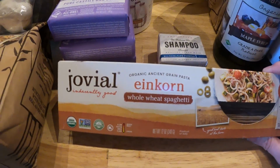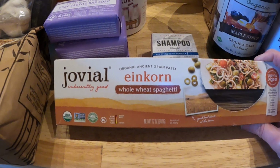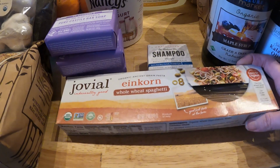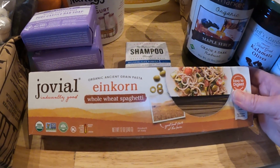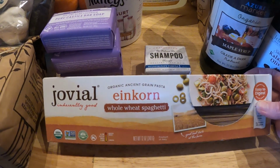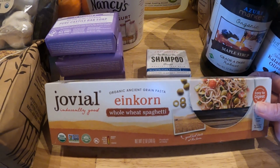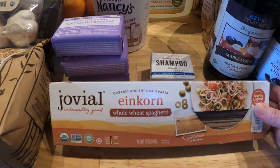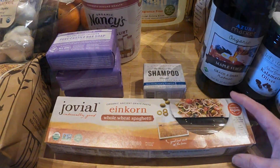This one I'm not so sure about. Dean and I were talking about it. We decided that we would try it. We do eat a good amount of pasta, and so it was just suggested as part of a healthier diet to try to eat whole wheat spaghetti. I've tried whole wheat spaghetti in the past and was not impressed. So we'll see how this goes. I've heard that it's really good, but again, we'll see.